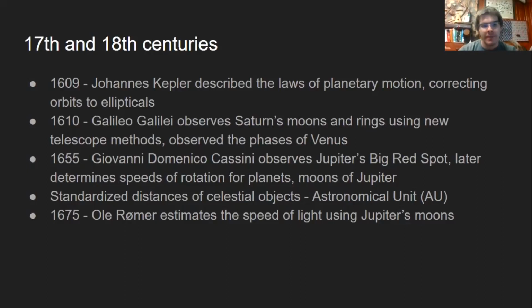Galileo observed Saturn's moons and rings with his new telescope. Telescopes existed before this, of course, but his was a lot fancier. It used refractive lenses to magnify things. He also observed Venus and how it seemed to change over a season.